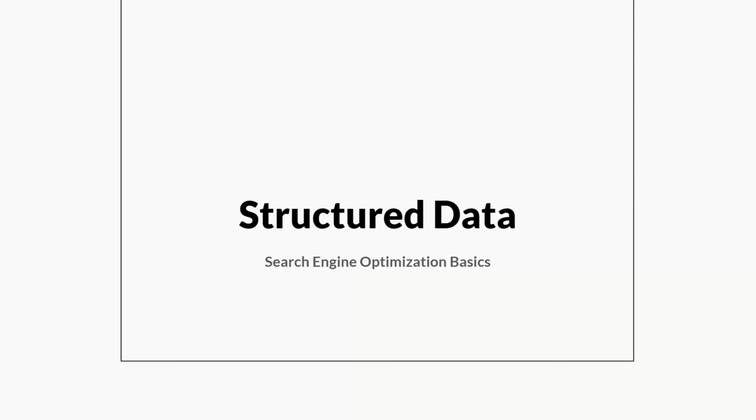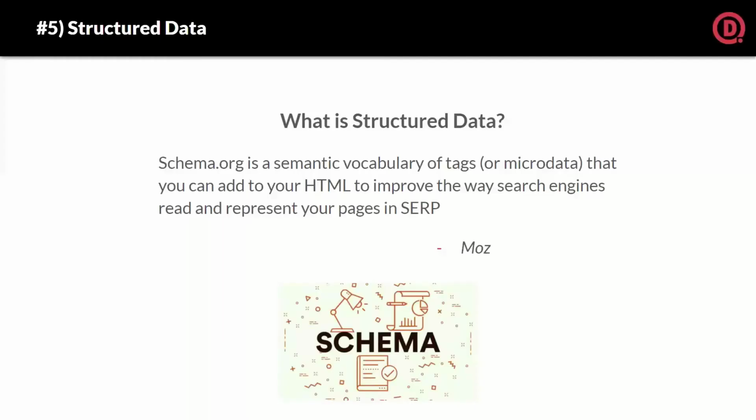Now our last tip is structured data. So what is structured data? Schema.org is a semantic vocabulary of tags or microdata that you can add to your HTML to improve the way search engines read and represent your pages in the SERP.